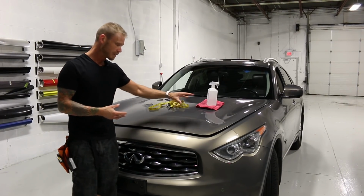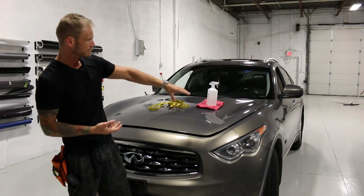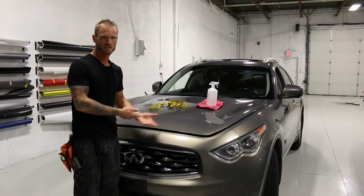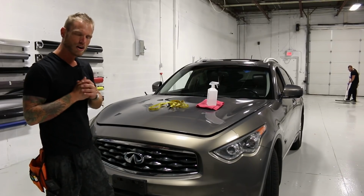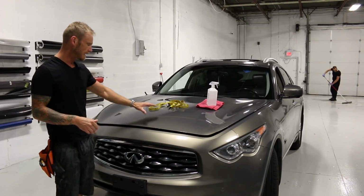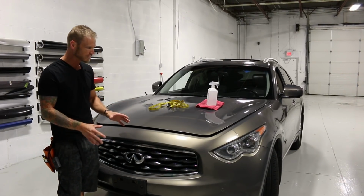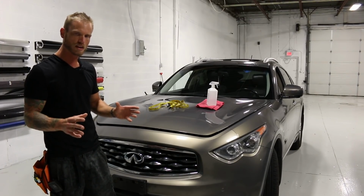So I'm wrapping this entire vehicle in satin black for Sean. This is Sean's car, and we're going to be doing some decals on the side to make it pretty, because this color is actually pretty boring and plain. So satin black should bring out a really nice sheen and finish to the vehicle. It's going to hide a lot of imperfections as well, because this car is not in the best shape, as you can see. But again, the satin black is going to create one consistent finish over the whole entire vehicle.